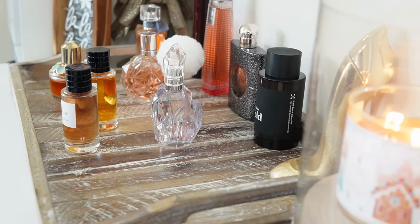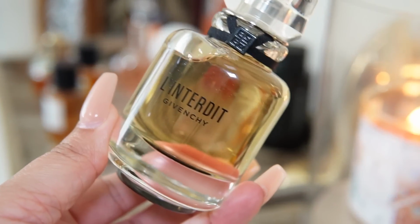Next up, I'm going to be putting out a scent that I think that I should declutter because I never reach for it, even though I love the fragrance. I'm not sure if that happens to you guys, but that happens to me so much. I will love a fragrance when I smell it, when I put it on a tester strip, but I never reach for it. So that happens with this one, and this one is Givenchy L'Interdit.